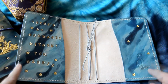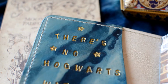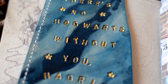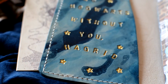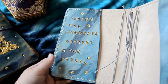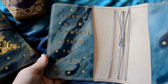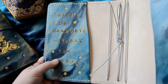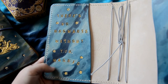So you can see I've got 2 pockets, and here I have a quote that says, "There's no Hogwarts without you, Hagrid." And if you've seen the Harry Potter films, in Harry Potter and the Chamber of Secrets, Hagrid goes to Azkaban, and when he comes back and walks into the Great Hall, everybody stands up, and Harry turns to him and says, "There's no Hogwarts without you, Hagrid." And you guys may or may not know, Hagrid is my favourite character for lots of different reasons, and that quote really means a lot to me, so I've got that stamped in there with some gold writing over the top to make it stand out more, and then she's also put some stars as well.